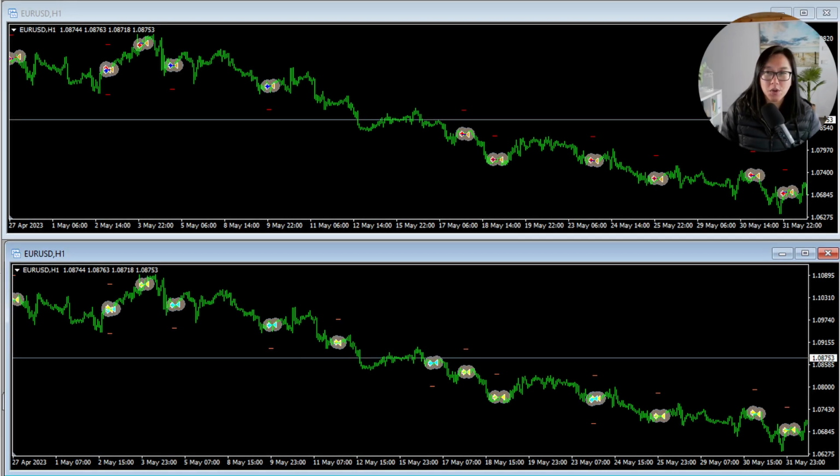Next, we've got the Euro US, and it's not so bad. I can only see about 1 or 2 trades that are different between my own account, which is up the top, and the vendor's account, which is at the bottom.